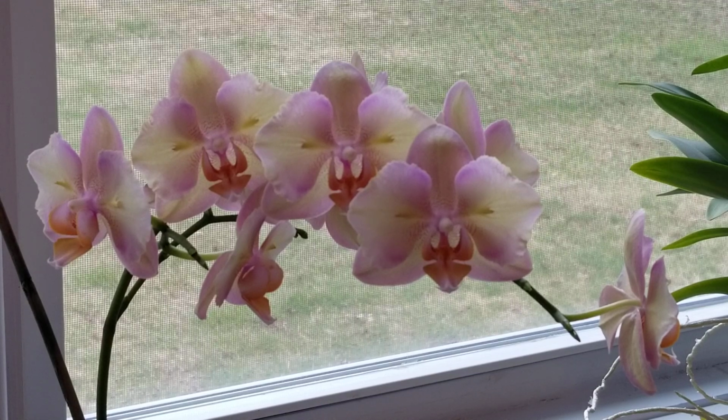Another thing that usually comes to mind with me is, does the orchid need to be repotted? A lot of times when it needs a new home, it just simply won't bloom. And just the process of repotting it can wake up the orchid.